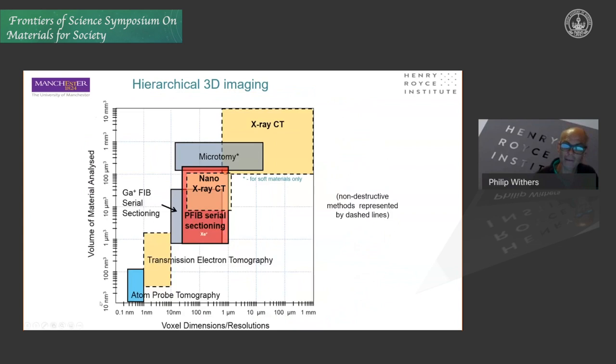So, of course, not one technique will cover all of those length scales. And I'll show in this talk and introduce some of them. But we have X-ray CT, for example, at the large length scales. And we go right down to atom probe tomography at the very fine scale. And generally, as we increase resolution, we decrease the scale of the material, the size of the material that we can collect. But of course, we would really like to move many of our techniques towards the top left-hand corner of this graph, where we have larger volumes analyzed at very high resolution.